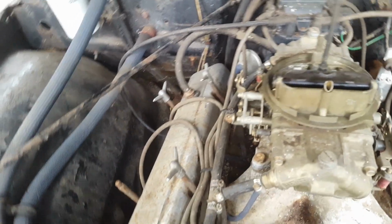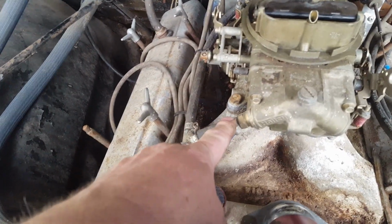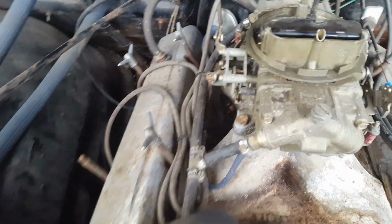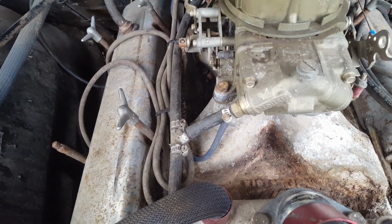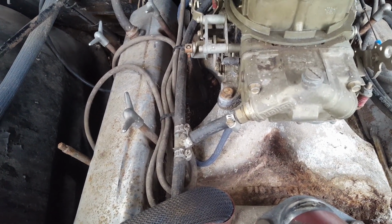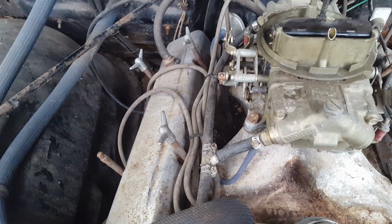Well, it's acting like the fuel pump ain't working. Plus, I think there is a brake stuck. I'm gonna pull this fuel line off and turn it over, see if the fuel pump is pumping. If it ain't, then I'll have to get a fuel pump. Well, it could be the line stopped up. I may blow back through them first. If that don't fix it, then I'll have to get a fuel pump.